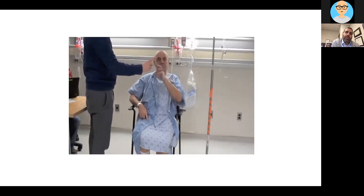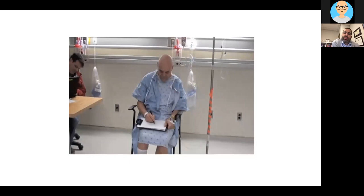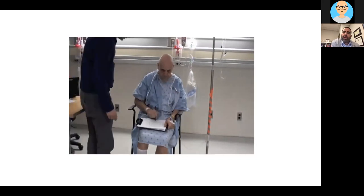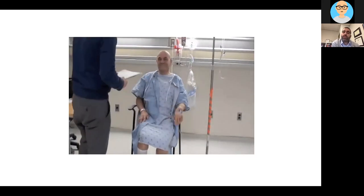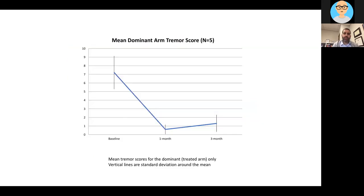The reason we don't treat both sides is the rate of side effects is too high. The rate of side effects of causing issues for those functions of the brain that require both sides of the brain, like walking and speech, etc., are too high. So we treat one side for this procedure. Here you can see the average dominant arm tremor score, which significantly reduced and remains low at 3 months.